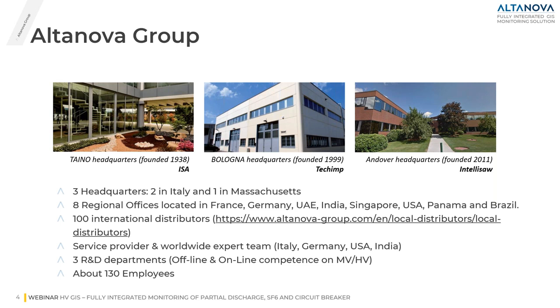As you can see here in these three pictures, we have three headquarters. Two are located in Italy, one in Taino, not so far from Milan, another one in Bologna, and the third one in the USA, in Massachusetts, in Andover. We have also eight regional offices, located in France, Germany, the Emirates, India, Singapore, another one in USA, Panama, and Brazil. We have also almost 100 distributors.